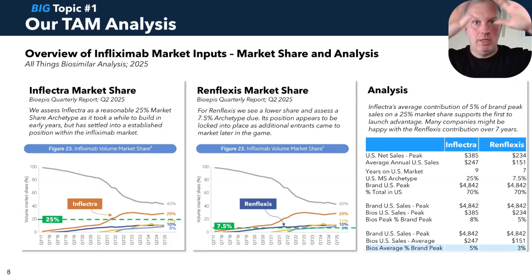Same TAM, same peak net sales of Remicade, but the amount that was captured on average for Renflexis was slightly lower than for Inflectra.